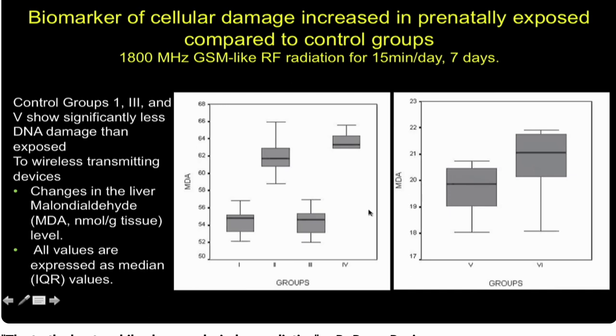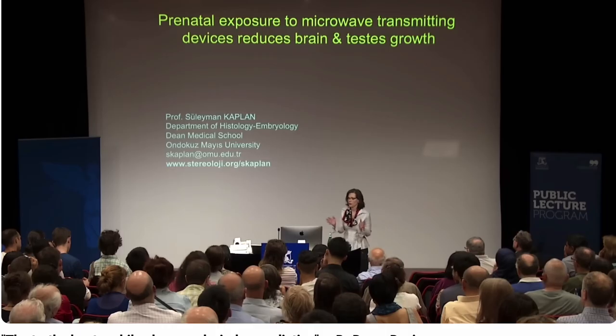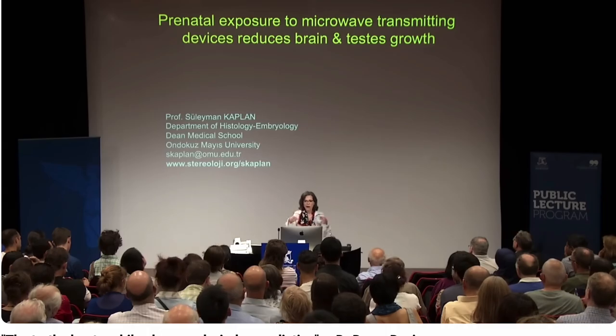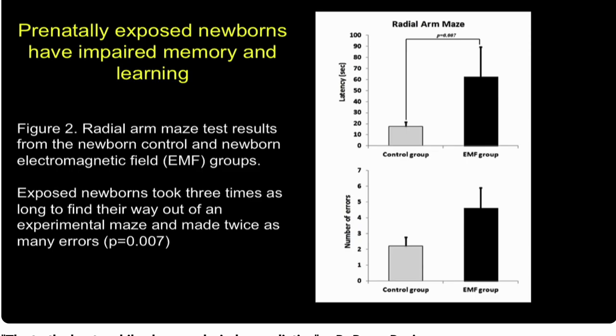Now, another group in Turkey has looked at prenatal effects on the brain and the testis. They looked at counting the number of cells in certain areas of the brain, and timed how long it took these animals, who were starving, to get a food reward, right? And after they did that, they then saw how long did it take them to learn this if they had been prenatally exposed to mobile phone radiation. And what they found was that newborns that had been exposed took 3 times as long to find their way out of an experimental maze and made twice as many errors. And again, it's a statistically valid method for evaluating learning.